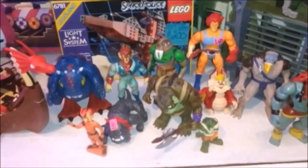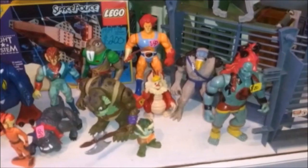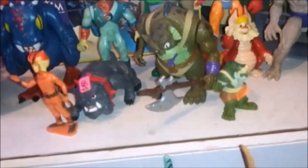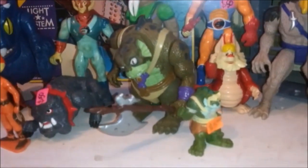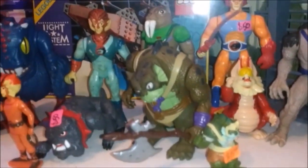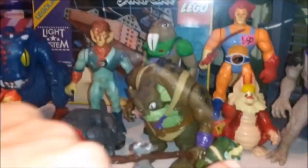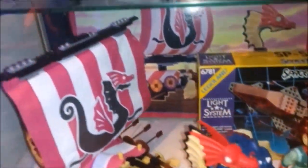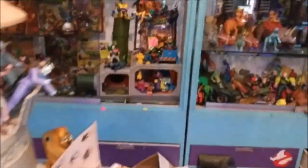Some Lego. Some ThunderCats. Oh wow, very cool. Little, I can't remember that guy's name. Slythe or something. The little eraser. Sorry, it's really early in the morning and I'm tired. So if I don't remember everything, guys, please don't crucify me.